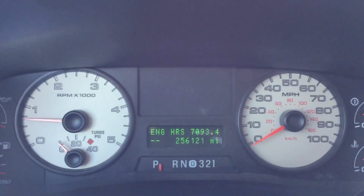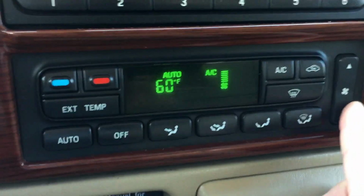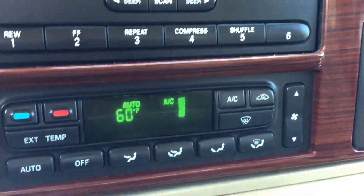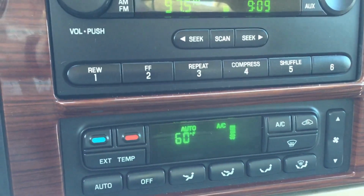Man, it is freaking warm. You got a seatbelt on. All right, AC, these are manual controls, temperature up and down, fan up and down. Let's do the steering controls. There's your fan up, temperature up and down, fan down, so you can hear me.